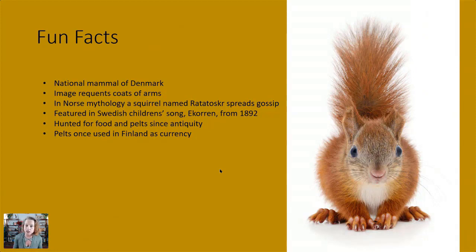In Norse mythology, there's a squirrel that spreads gossip, because you can imagine how a squirrel can move so quickly from tree to tree all through the forest that the Norsemen might have imagined them spreading gossip from tree to tree. They've been featured in a Swedish children's song from the 1800s that's still sung today. Of course, they've been hunted for food and for their pelts, just like other rodents like beavers and otters. Well, wait, no, otters aren't rodents, but anyway, since antiquity. And their pelts were once used in Finland as currency.